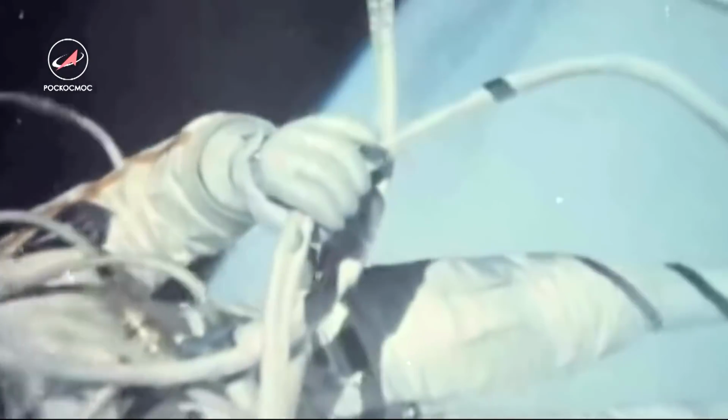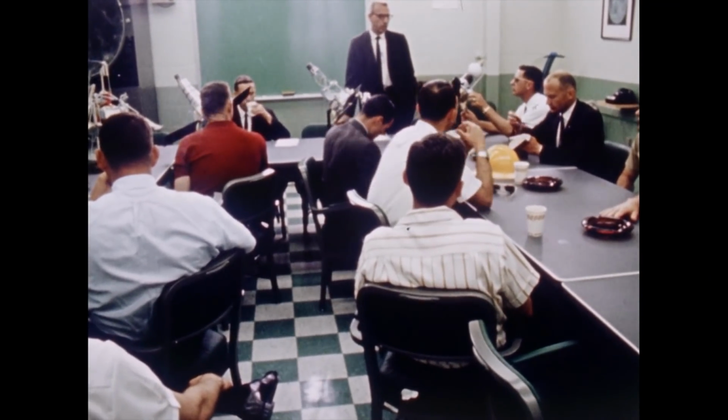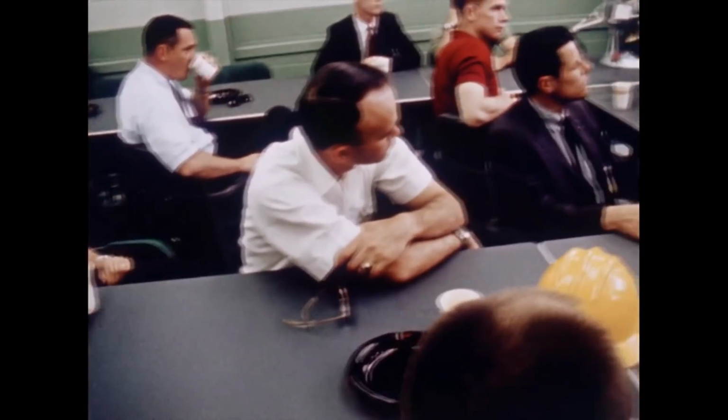It was not until after the fall of the Soviet Union that the full story became known. The Berkut spacesuit had expanded so much that Leonov could not get back inside. Only by venting his spacesuit could the cosmonaut regain entry to the Voskhod capsule. Back at NASA, they heard that Leonov's spacewalk had been a resounding success, but they felt the Gemini program was catching up.